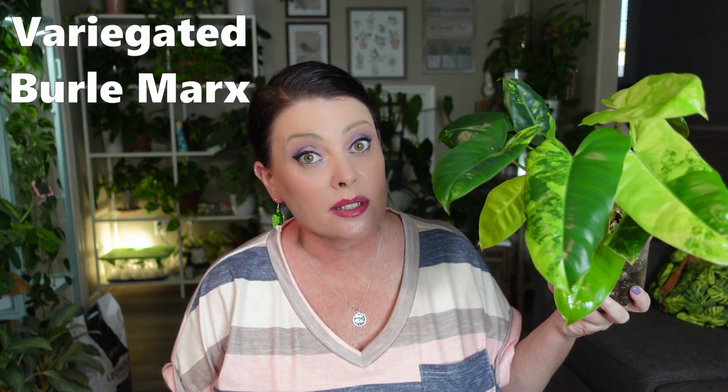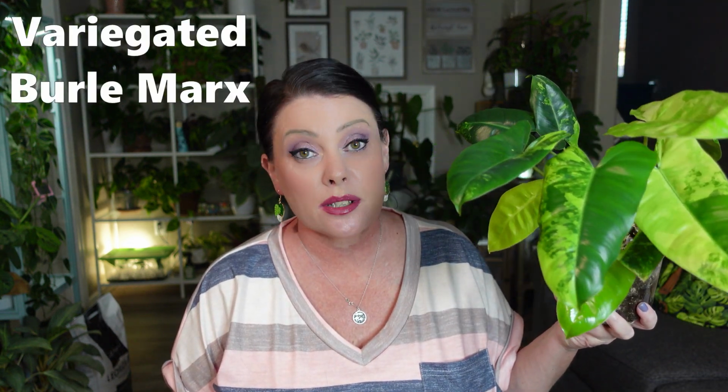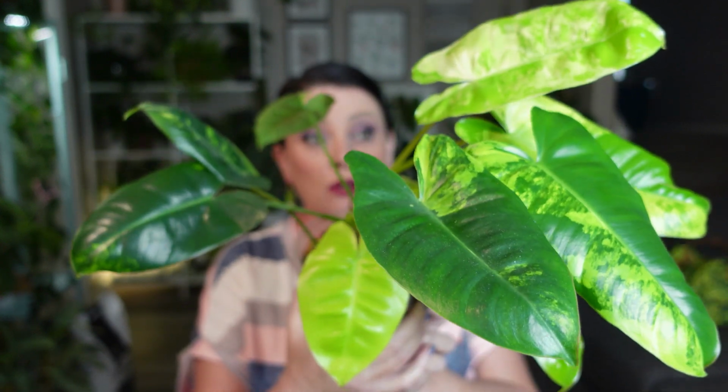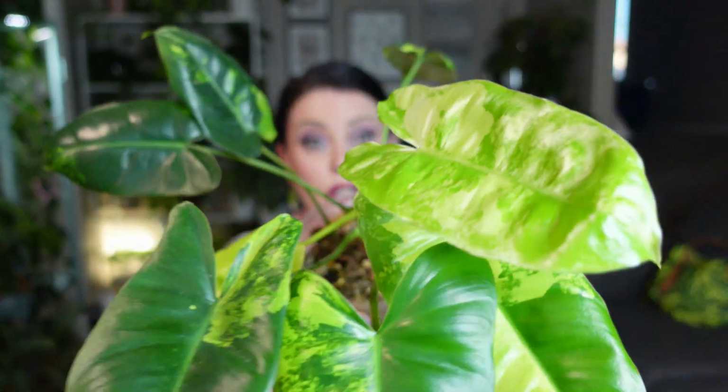But we are going to get started with the top 5 houseplants of October. So the first plant is my Variegated Burlmarks, and I did purchase this plant on Facebook Marketplace. I did show it in my, I think it was my May plant haul. I did get it in May, and it's grown so much, you guys. This plant has grown so many new leaves for me, and they are just gorgeous leaves.